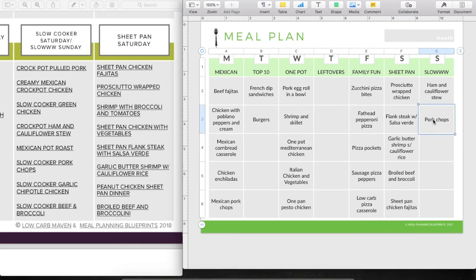You know what? I'm going to switch these. I'm going to do beef and broccoli here. And then the pork chops here. And then pizza peppers, broiled beef and broccoli, Mexican pork chops.